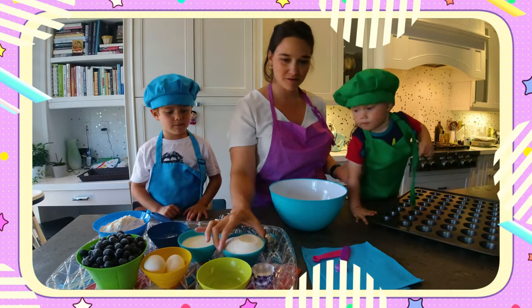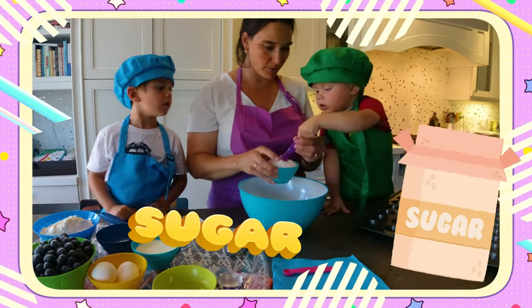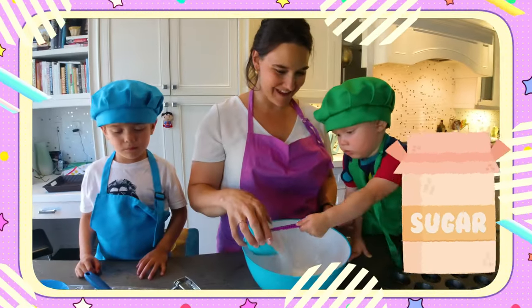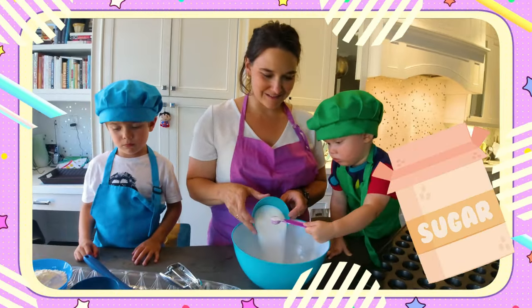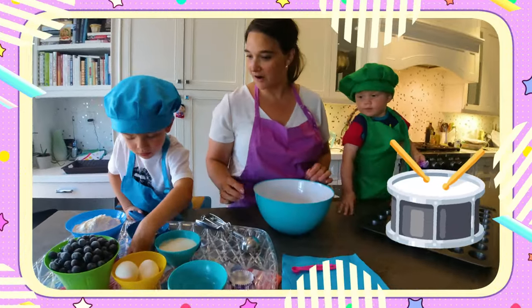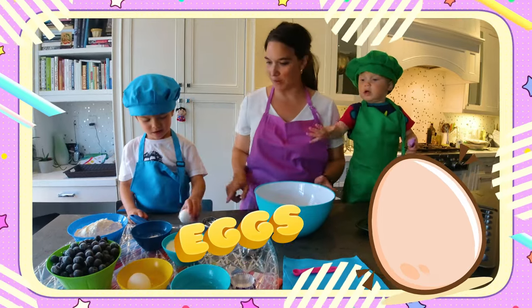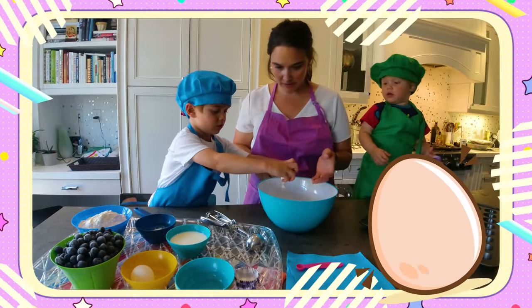What's the next ingredient? Sugar. Yay. Okay, do you want to put it in? Okay, I'll put the whole bowl. Okay. Let's dump it in. Okay, the next thing we need are our eggs. You're gonna crack one? Okay, right in the bowl. You want to do one too?